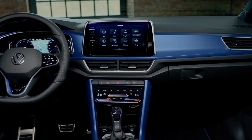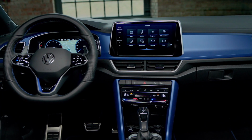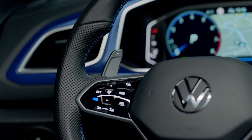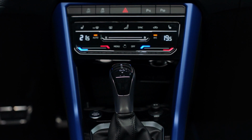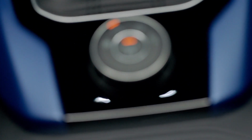The compact SUV comes as standard with a digital instrument cluster, which is optionally available at a size of up to 10.25 inches as the Digital Cockpit Pro. The multifunction steering wheel, which is also part of the standard package, has a new design that contributes to the vehicle's intuitive control.